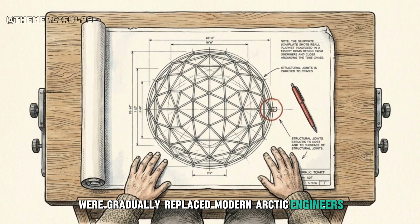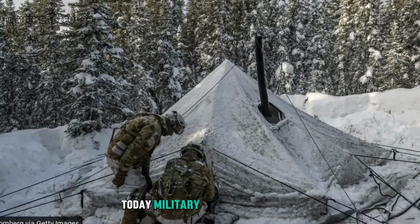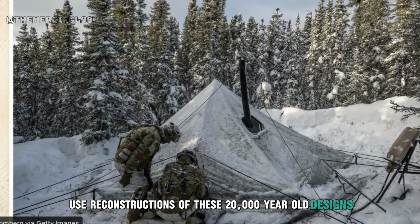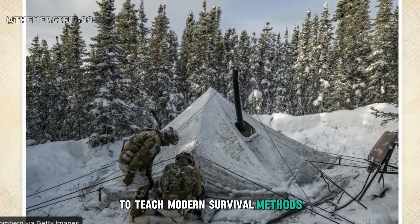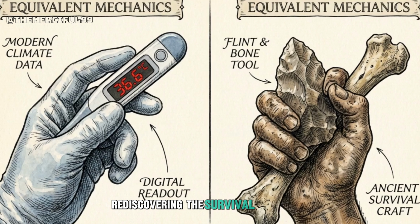Modern Arctic engineers who analyzed the thermal efficiency of these Paleolithic remains found that the ancient designs were highly effective. Today, military training programs use reconstructions of these 20,000-year-old designs to teach modern survival methods. Disaster relief organizations have also adopted these structural geometries for emergency housing in extreme climates. Science spent decades rediscovering the survival mechanics our ancestors mastered, using just bones and stone tools.